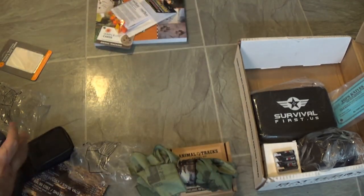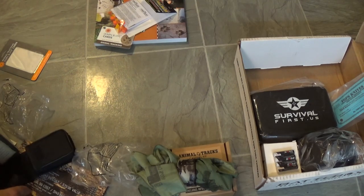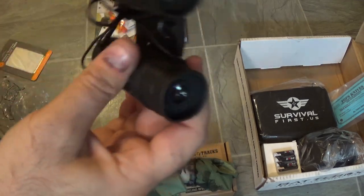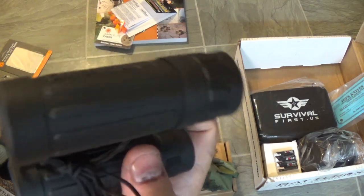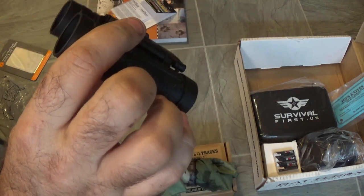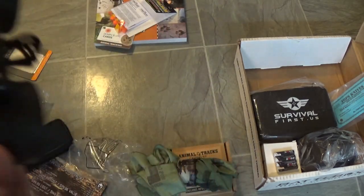Yep, we do have some paperwork that comes with them. What I want to see is, are they fog-proof? Are they nitrogen-filled by any chance? Okay, cool. So these are nitrogen-purged. They are waterproof. That's what I was looking for. So you could drop these. There's no air inside of them, so there's no moisture, so that helps them stay fog resistant on the inside.